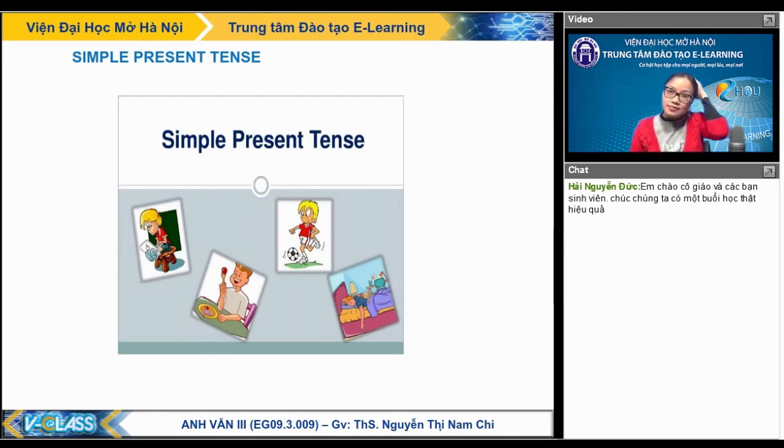Okay, first it is simple present tense. I'm sure many of you are quite familiar with this tense, and this is normally the first tense you study when learning English.